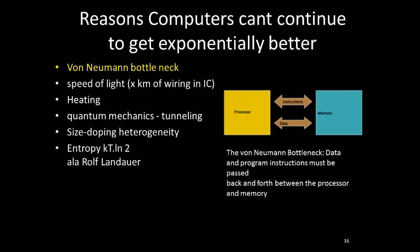In addition to that, there is a fundamental limit when you try to deal with complexity. You have the problem of heating these days, which is immense as you make things smaller. Quantum mechanics, tunneling processes, doping. What does doping mean when something's so small the doping atom might be there or might not be? And entropy, because every operation involving memory involves this energy kT log 2, which is the fundamental concept of Maxwell's demon in Feynman, when he talked about the ratchet and pawl and perpetual motion.